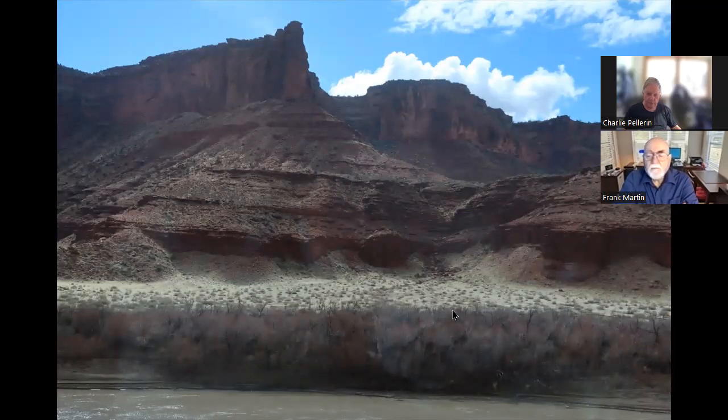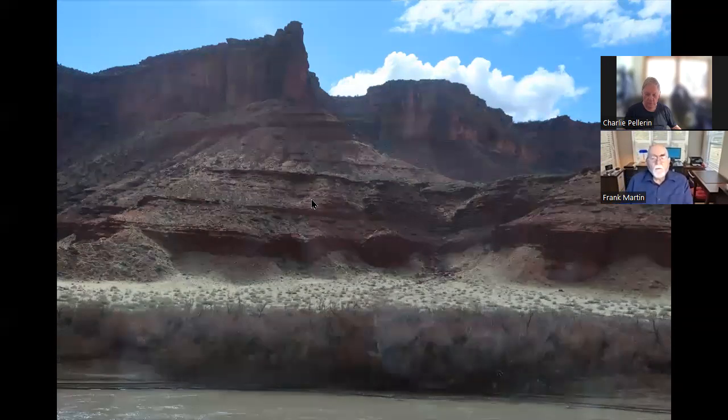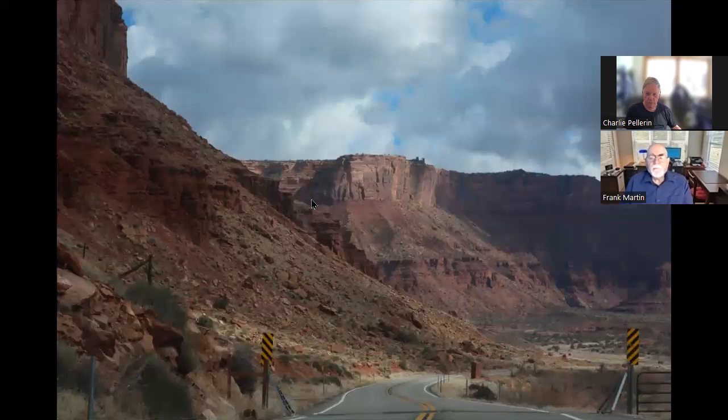Talk about this later. This green rock is actually iron. It's two elements of iron. It's not copper, which most people think. Mm-hmm. And there, you're right, Frank. You can see this is not uplifted much at all. Right. Just eroded in different ways.